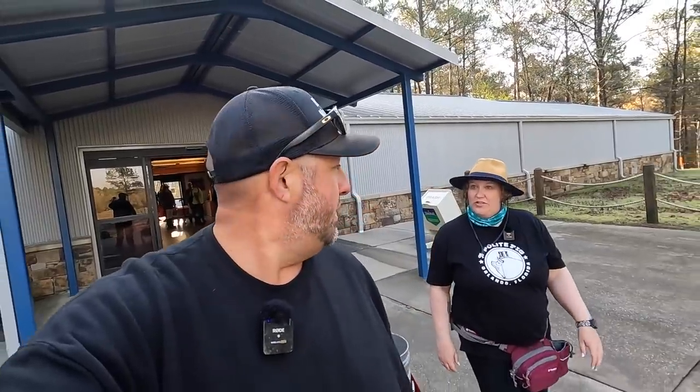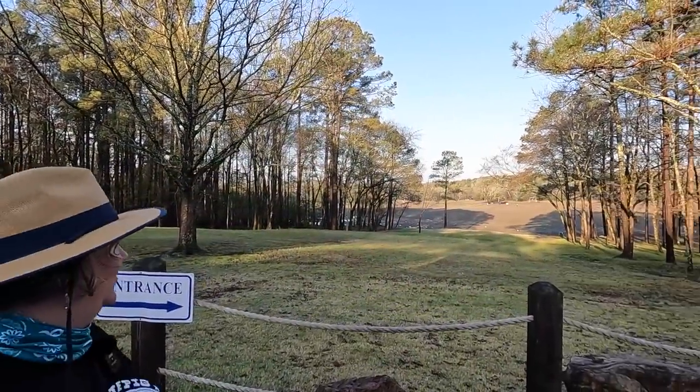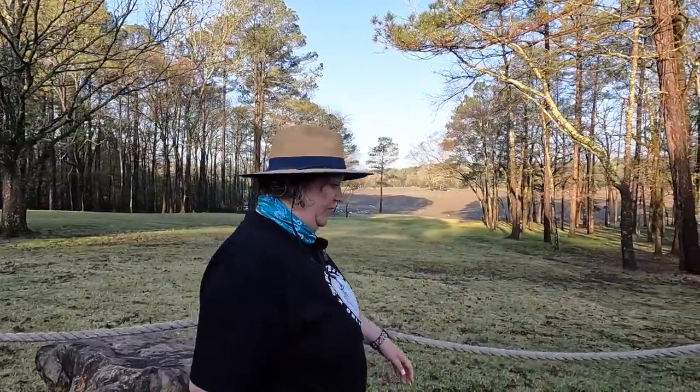Day number two here at Crater of Diamonds State Park. We just paid our entrance fee. It's $10 a person, $10 a person for all day. It rained heavily last night. Look, you can actually see the water out there in the field. So Abby's gonna do some walking around today to see if she finds any surface diamonds.